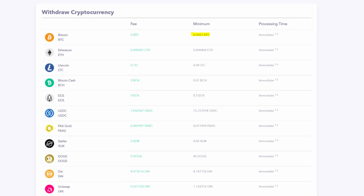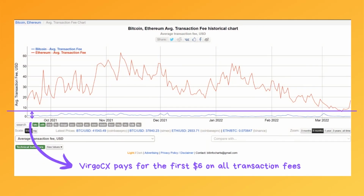Now there is a minimum to take off the platform, and that is 0.00001 Bitcoin, or around $5 today. For the other coins on VirgoCX, they do have different minimums. Every blockchain has a network fee that anybody sending has to pay no matter what. VirgoCX subsidizes $6 of this network fee. Last year, for most of the year, Bitcoin was under $5. Sometimes, for example, the Ethereum network costs around $30 to send. VirgoCX will still pay the $6 that goes towards your transaction fees.